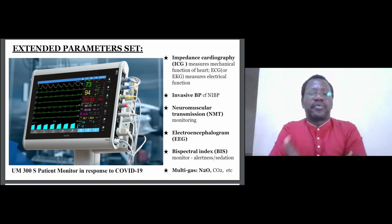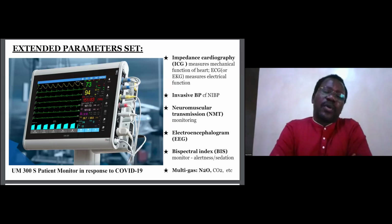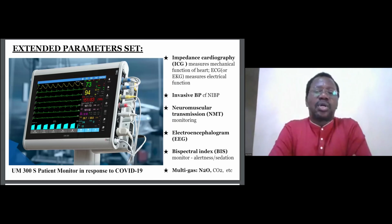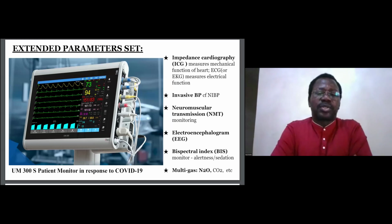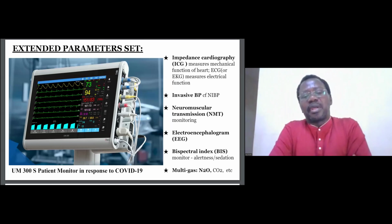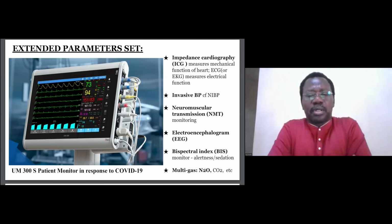In addition, if you want to go deeper and know more about the blood pressure, it can do what we call invasive blood pressure measuring instead of the non-invasive blood pressure. It can also tell you whether the signal transmission, like neuromuscular transmission, occurs or not, or how much of it is working. In addition, it can also do the EEG, so electroencephalography in the form of an encephalogram can be measured. It can also measure bispectral index.